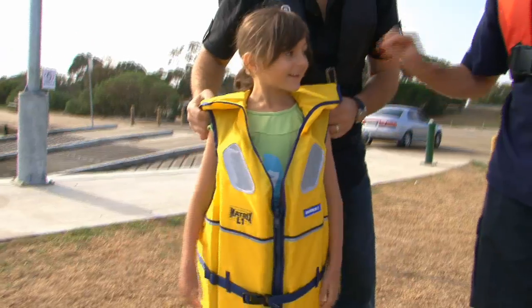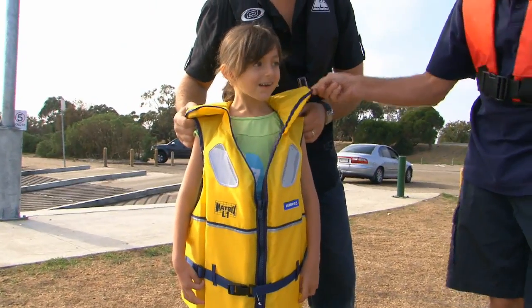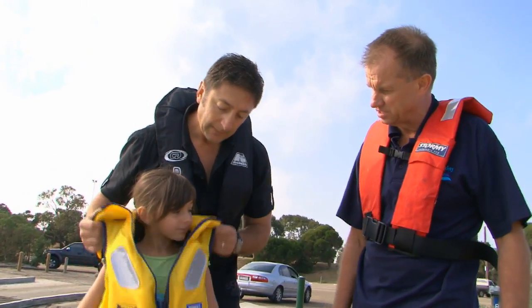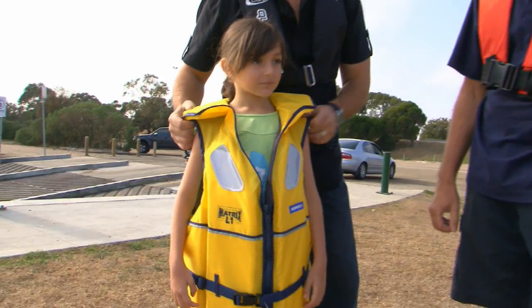Do you know what? People silly enough to put an adult life jacket on a kid. And you know yourself, Theo, what sort of protection is this going to give her if she happens to fall in the water? No, very little, Tone.